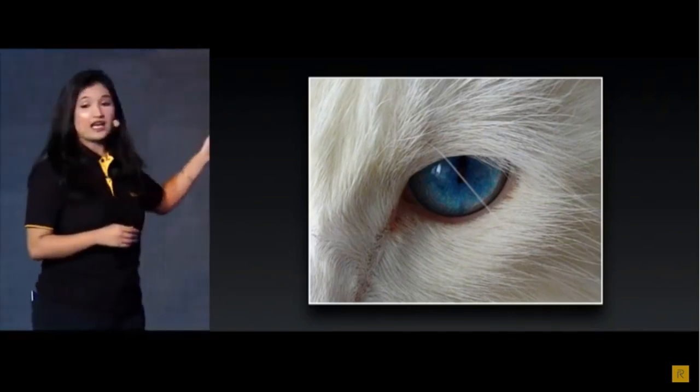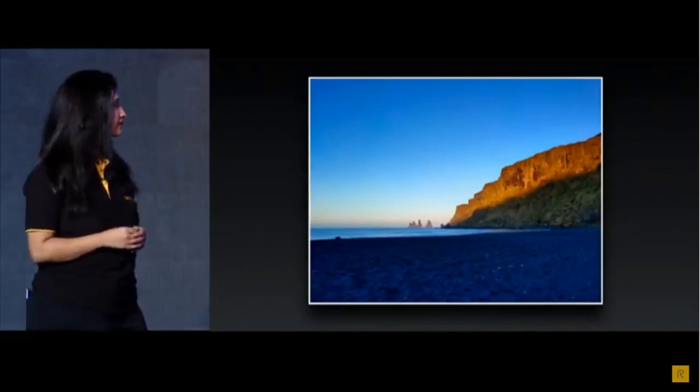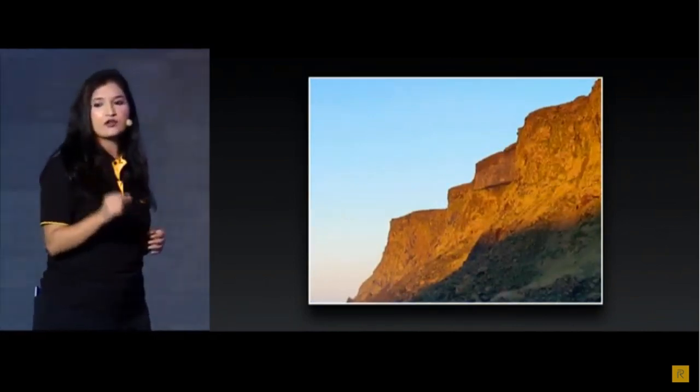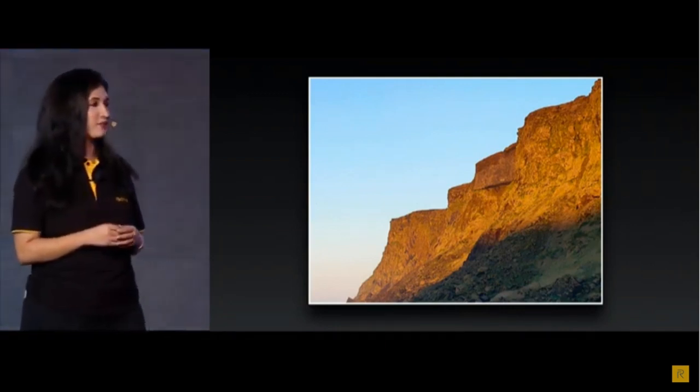Let's take a look at another sample picture taken from a distance and then zoom in on it. You can again clearly see the rocks also on this mountain. That is the level of detailing this camera brings to Realme X.